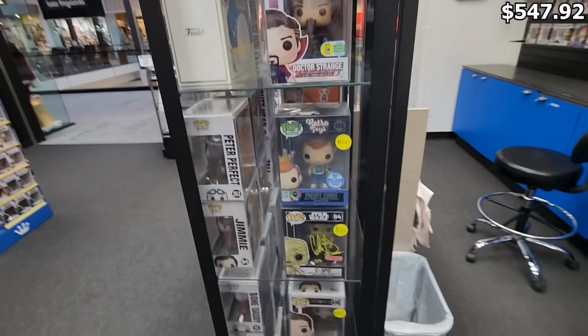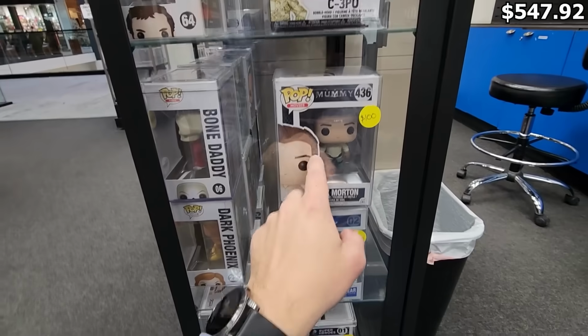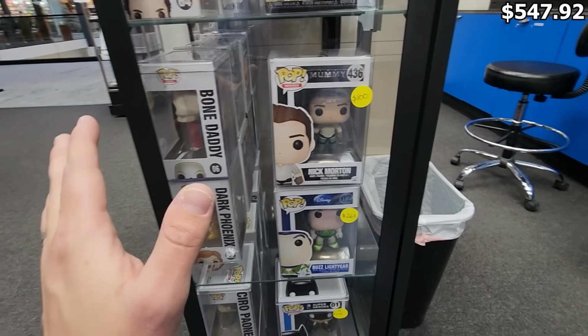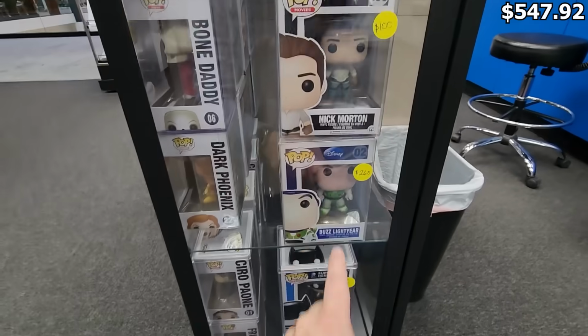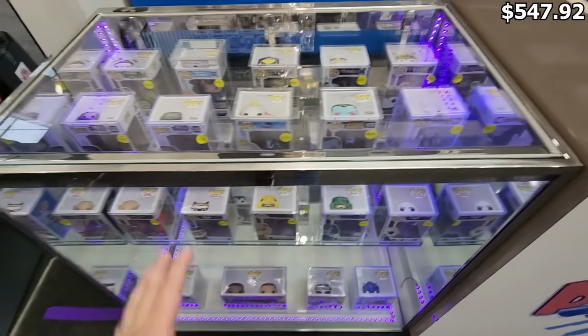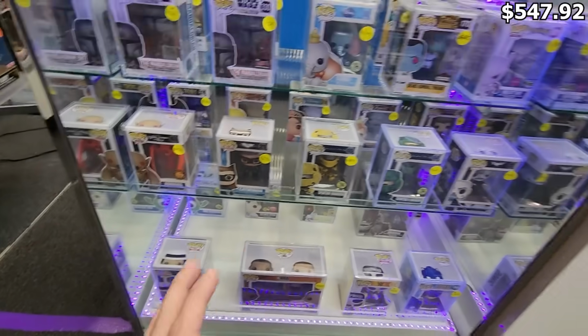Another Doctor Strange, C3PO. Ooh, that Nick Morton's cool. That's one of the few Tom Cruise pops that are out there, because he doesn't like his likeness being made into like toys or something. I can't remember the whole story behind it, but that at one point was a lot higher in price. I think they might have restocked it, but we got Buzz Lightyear, Batman, and also Freddy Funko. And then I'm not quite sure if there's going to be anything in here that I need, because usually most of the stuff in here is pretty dang pricey.